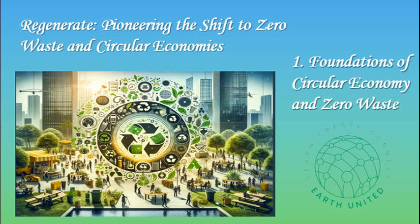Exactly. Do we really need that new gadget? Can we buy in bulk to cut down on packaging? It's about questioning our needs and simplifying. I like that. Reuse is next. Giving new life to old things, like I've been using old glass jars to store things in my kitchen. Perfect example. Repurposing, upcycling, getting creative, extending the life of what we already have.